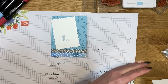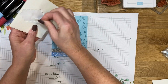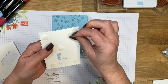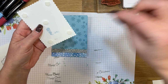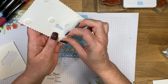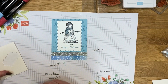I'm going to put some dimensionals on the back of my label. Make sure I have those down good. And you can use as many dimensionals as you want. Okay. Let's go ahead and put this piece then right in the center, right like that.